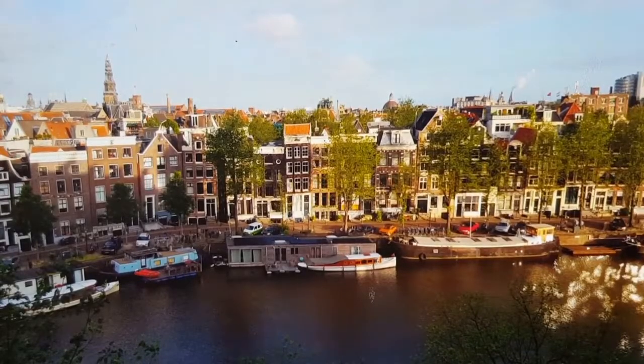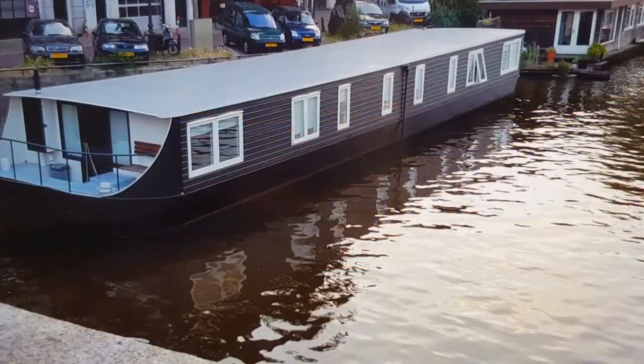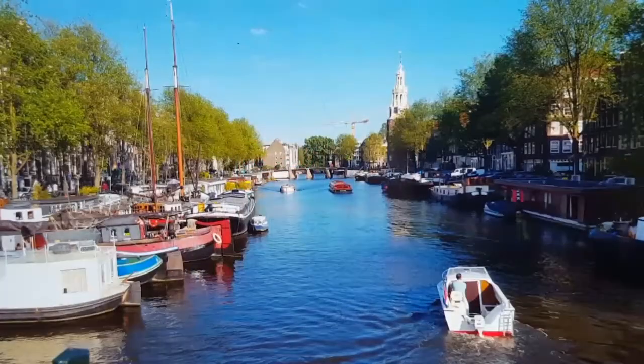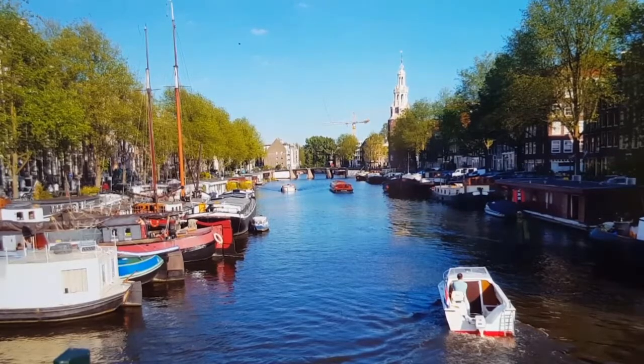This is a scene from our room. We absolutely loved our room in Amsterdam in the Grand Hotel Amrath. These are houseboats along the canals. There's 250 canals in Amsterdam compared to 400 in Venice. There's a restaurant that we went to near our hotel. And then the first day there, we took a canal tour.